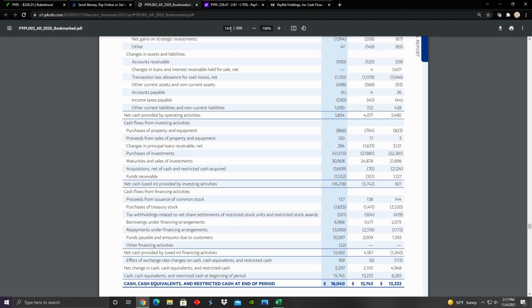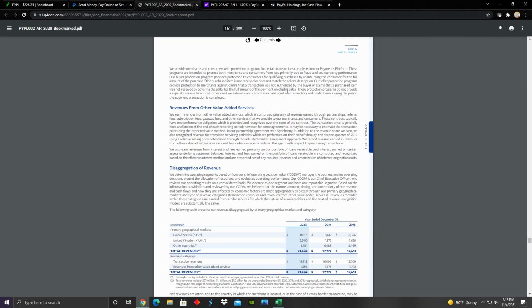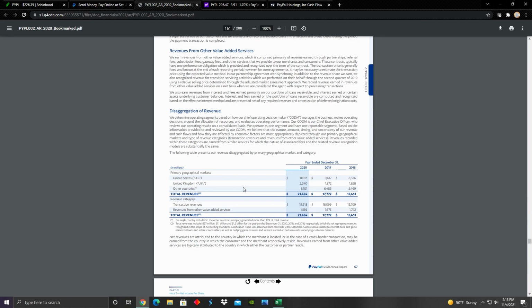Second to last page that I want to look at is page 161. And on this page, we can see their revenue breakdown by geography. And we can also see that most of their revenue comes from the United States, with of their $21 billion of net revenue in 2020, $11 billion of it coming from the US, and then $2.3 billion of it coming from the UK, and $8.1 billion coming from other countries.